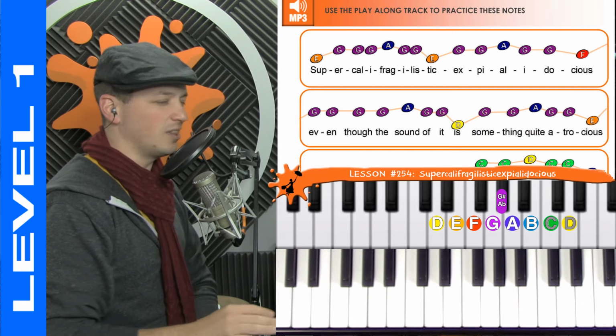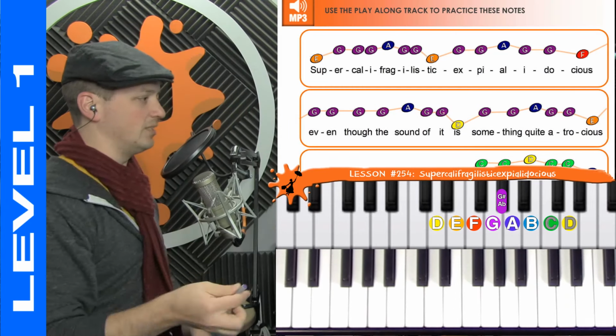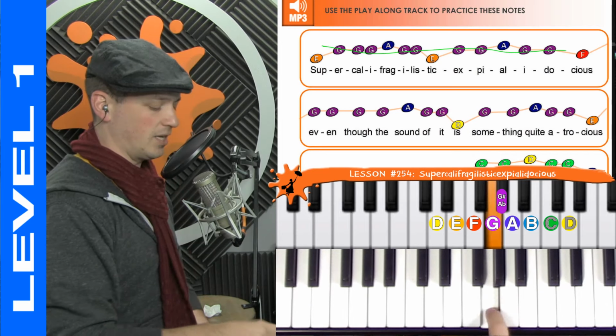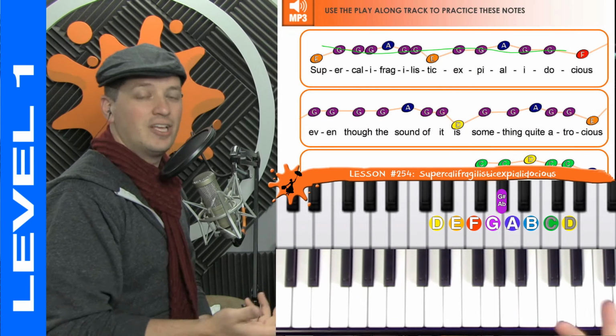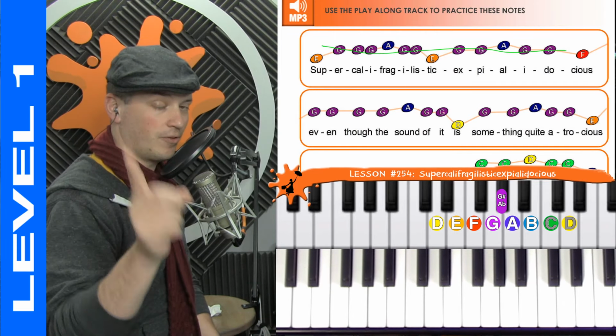As you can tell, there's a lot of purple going on here, and that means that we're going to be playing a lot of G's. So everything that's purple here, these are all G's. If you just hung out on a G and played a whole bunch of G's like that, you'd probably get like 80% of the song right, but the first note is supposed to be an E.